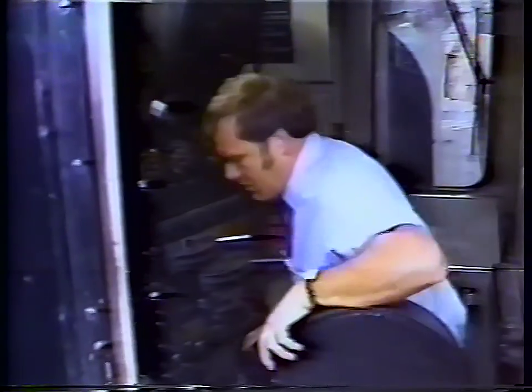As we get to Mill Road, I hand the controls over to the engineer and then get ready to dismount.